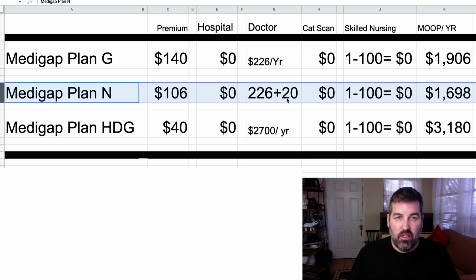Now, I want to reiterate this over and over in videos. It's less than 3% of the doctors in the entire country have an excess charge, and there's many states that do not allow an excess charge by law. No doctors can, but less than 3%. What that is, they can charge up to 15% on top of Medicare's allotted amount. So if Medicare charges $100 for a doctor's visit, the doctor can charge $115.